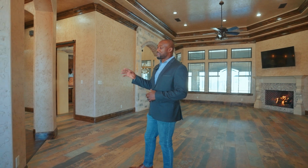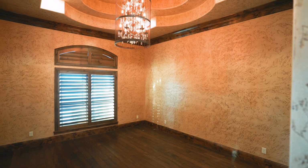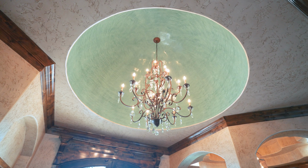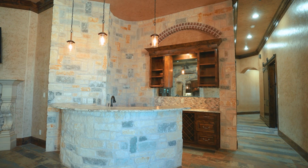All right, as you come in, you've got two wings to the house here. Here on my right and to your left is actually our formal dining area space. It's a good area for you to come and relax with your family, have a good meal. And then as you come into the living area, you've got a great fireplace with a mantle. And one of my favorites is also the bar off the living room.